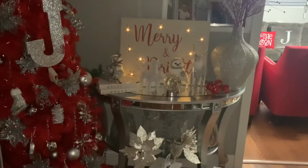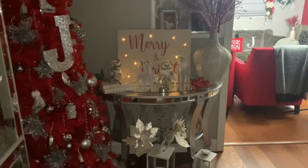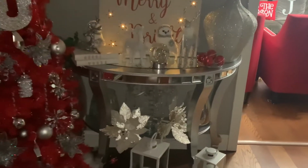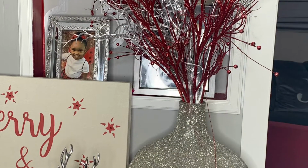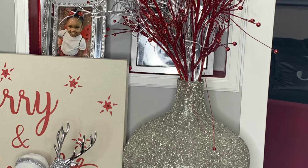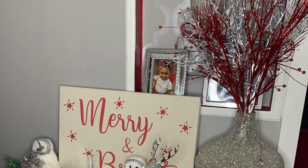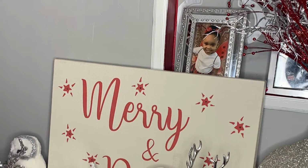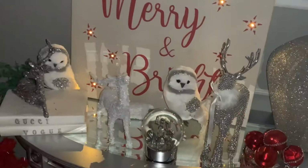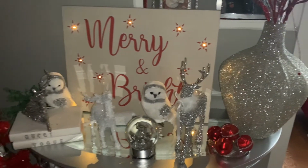I did a lot of Christmas purchases during the summer. This merry and bright sign was purchased from Pottery Barn. It lights up. I love it sitting on my entryway table. It sits next to this floral arrangement with silver branches and red glittered picks. On the table, I have a collection of white and silver glittered owls and white reindeer. One reindeer has the fur.